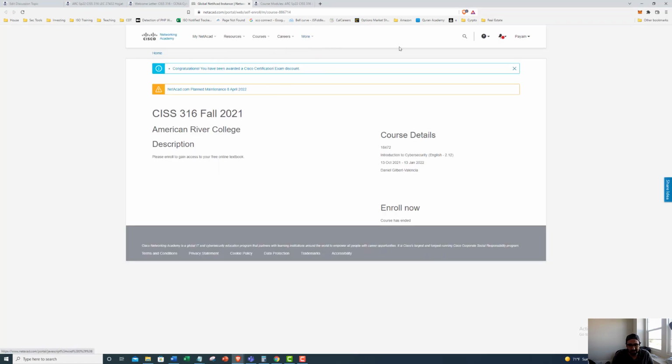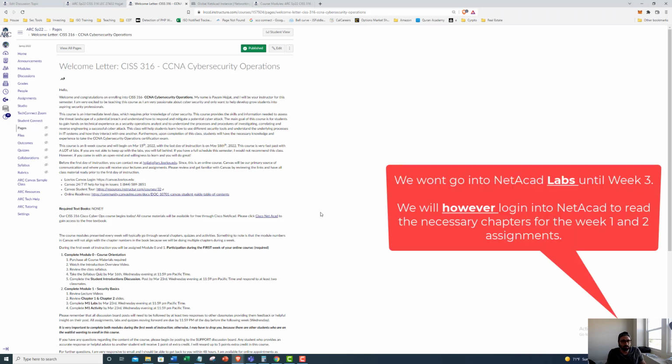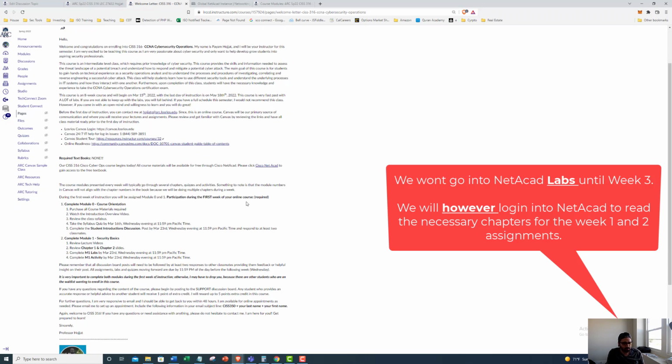It'll actually take you to a login page, and we have to log in. When you're using NetAcad, I recommend using Google Chrome. I personally use Brave as my browser, and whenever I use Brave, it blocks a lot of the pop-ups that you need for NetAcad, so it doesn't work quite as well. So when the time comes for doing our labs and taking the assessments and quizzes, I recommend using Google Chrome. Personally, I have to switch back and forth, which kind of sucks.